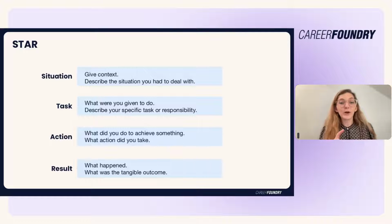Next, focus on what you were given to do, either what you were assigned to do or what you were responsible for. After that, you're going to go into the action, what you actually did do. So what did you do to achieve something? What action did you take? Next, we look at the result. Out of all that, the action that you took, afterwards, what happened? What came out of that?